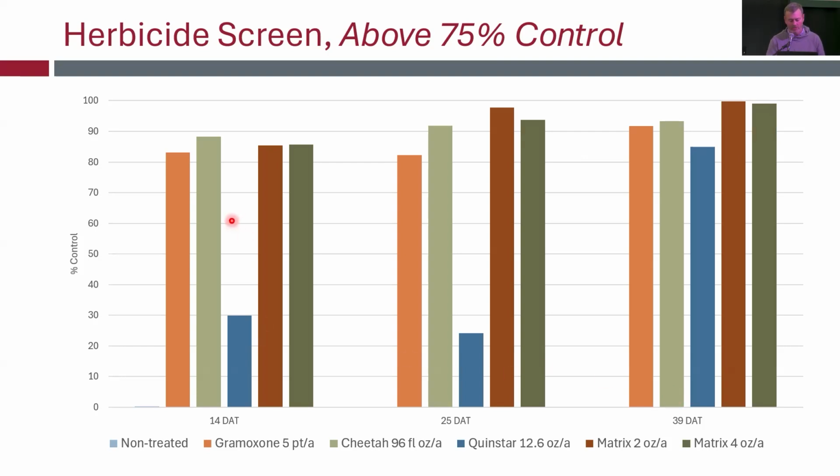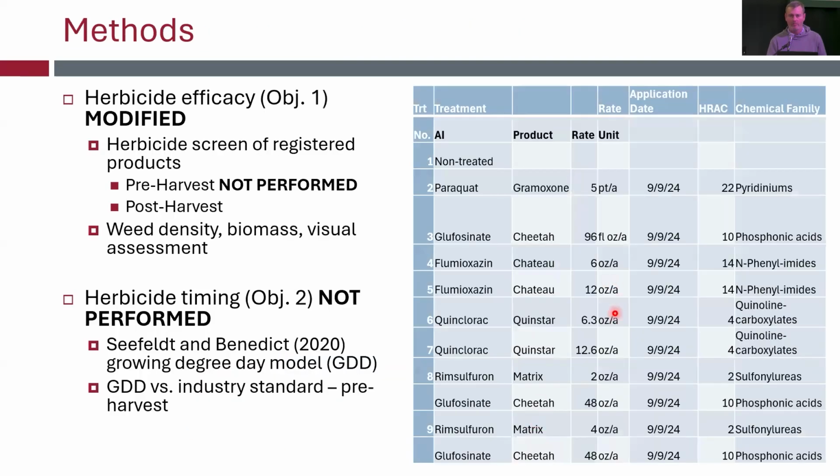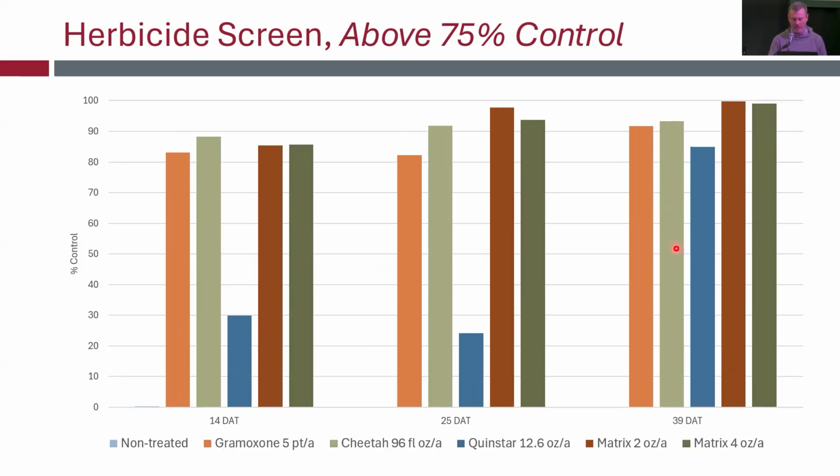And as early as 14 days, the Gramoxone and Cheetah were effective. And you'll see here Quinstar, this is the high rate. Notice that it was applied at the label, which allows up to roughly 12 ounces a year. So there was a single application at 6 ounces and a full application at 12 ounces. And that 6 ounce never really got above that 75% threshold, so it's not included here.